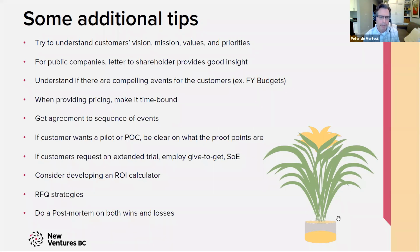Same with things like if customers are asking for an extended trial period. Again, it gives you an opportunity to have a discussion around time frames. Why do you need that? And talk about a sequence of events, as well as employ give-to-get. They're asking for something. Well, then can you get something in return for that?